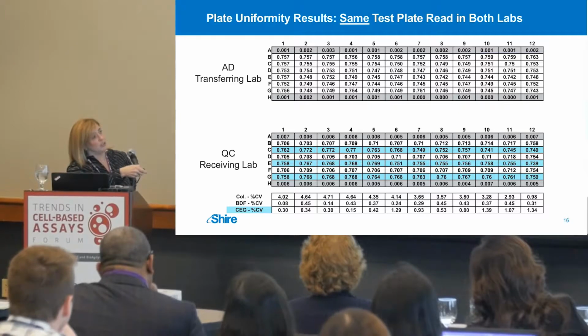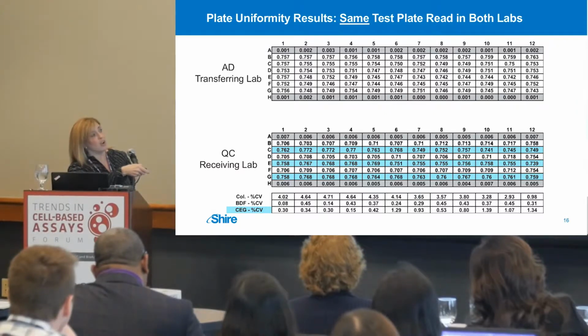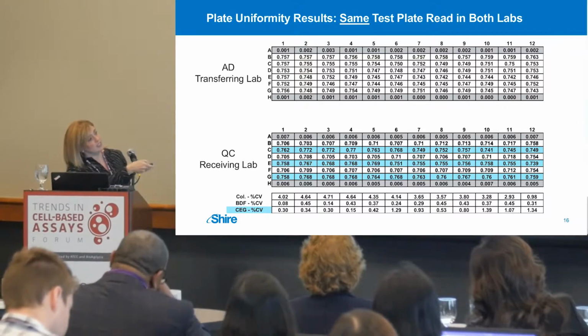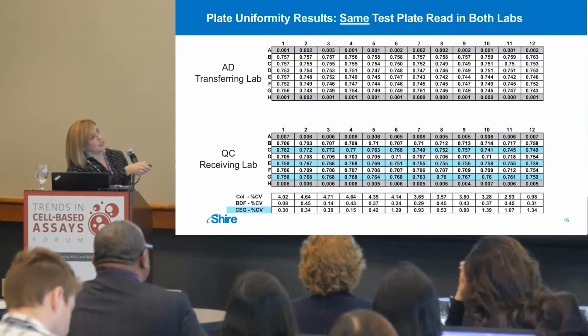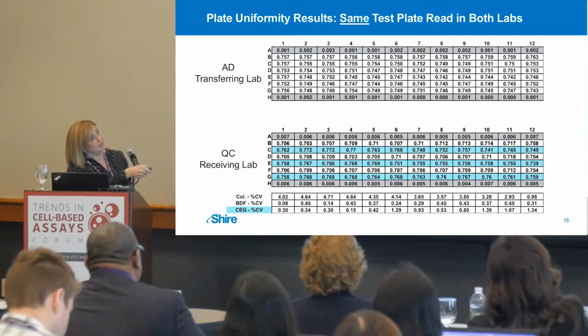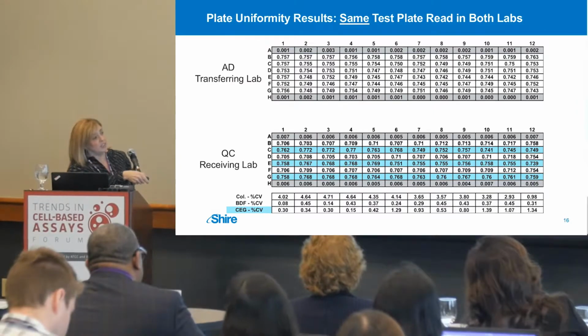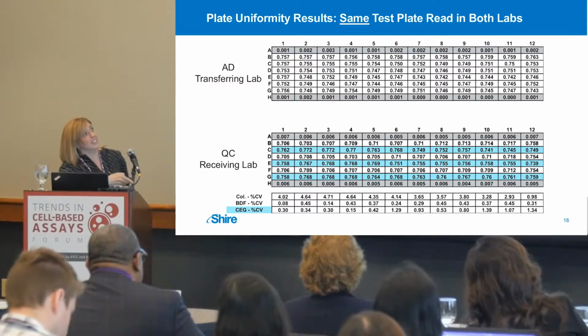So they're color-coded here. In white, you can see that this is at 0.7, 0.7, here 0.76. So alternating rows consistently read differently on something that should be the same. And we did the CVs. What I did here was calculate the CVs for just B, D, and F, and the CVs for C, E, and G. And you can see they're comparable, and that's why you're getting this low CV. But here you can see there's a big disconnect. So what does that mean?